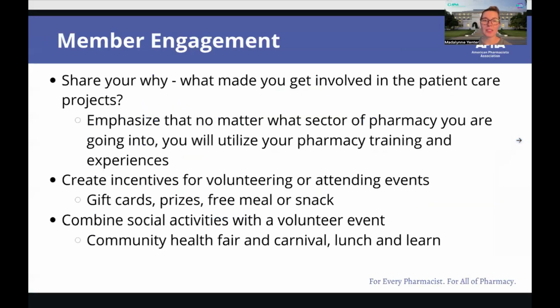As far as tips for member engagement, we really encourage people to share your why: what made you get involved in the patient care projects and why others should get involved. It's really important to emphasize that no matter what sector of pharmacy you're going into, you're going to utilize your pharmacy training and experiences. Getting more practice in patient care skills, time management, and event planning are really useful experiences that you can use in interviews and while prepping for residency.